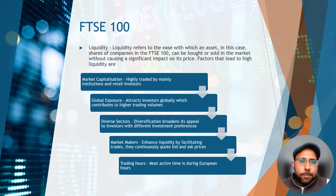The FTSE 100 benefits from the fact that it does have diverse sectors. So that does enhance the overall liquidity of the market, and it allows investors to choose from a variety of sectors which contribute towards more liquidity in the market. Market makers, we have touched on earlier, they play a crucial role within the liquidity as they have an active involvement in order to advertise these stocks and provide bid and offer spreads. So it allows small investors, larger investors to get further exposure.